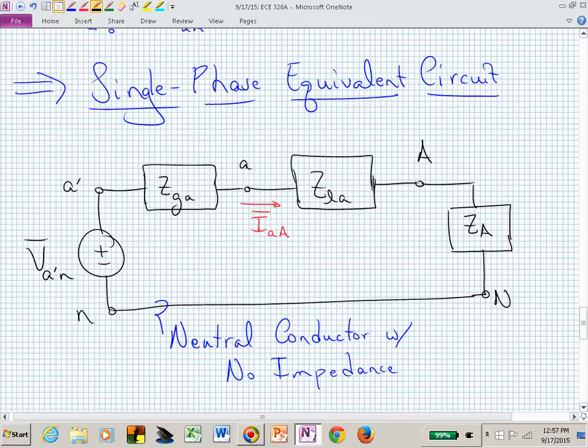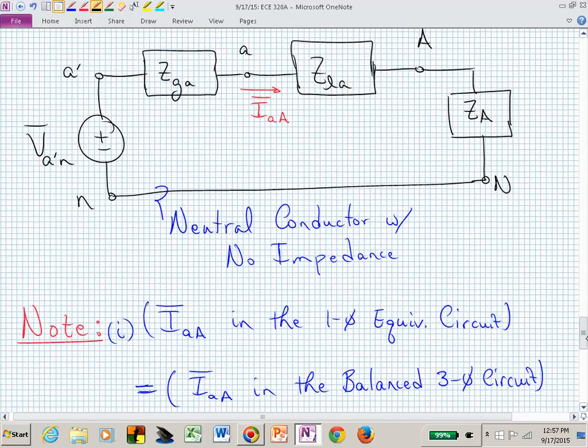And now you know what the C phase looks like. Current, same magnitude, different phase. Questions on that? What you have to pay attention to is the following, and this is the note. The single phase equivalent line current, I sub little a, capital A, is exactly the same as the line current in the three-phase balanced circuit. But that's as far as you want to push that connection between the single phase equivalent and the three-phase.